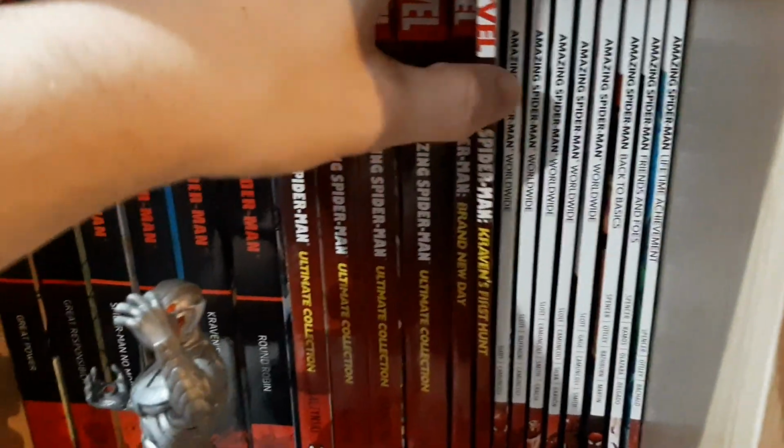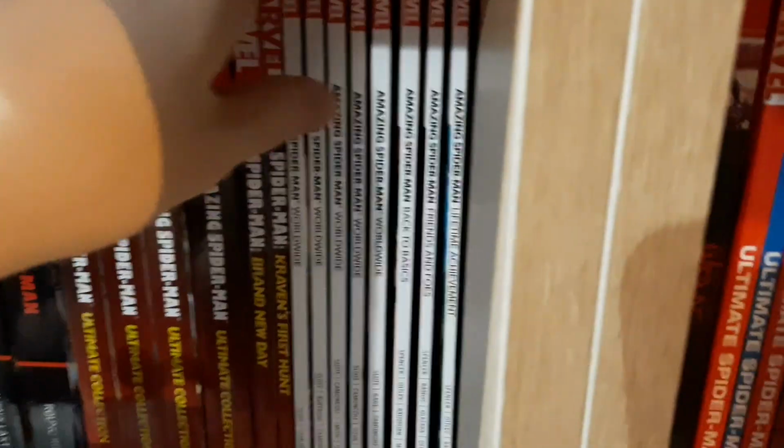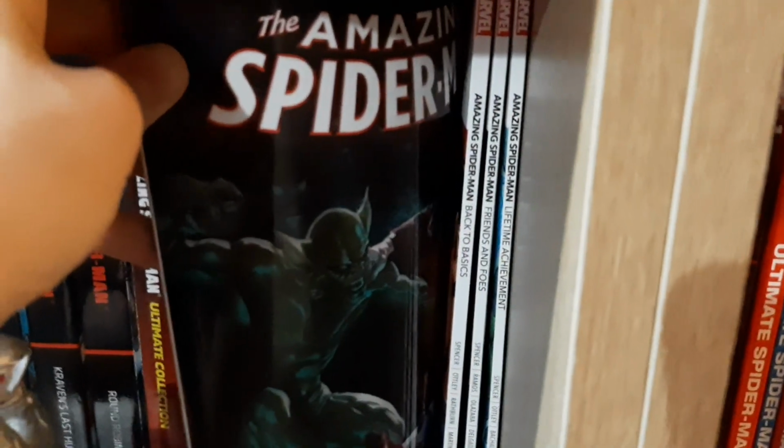Kraven's First Hunt, excellent. We have Spider-Man Worldwide by Dan Slott, Volume 1 through 5. You can skip this. There's some good stuff in there, but it's also a lot of garbage. You get more clone shenanigans.